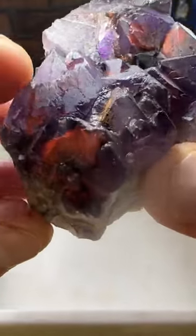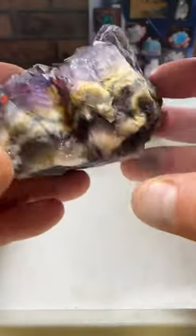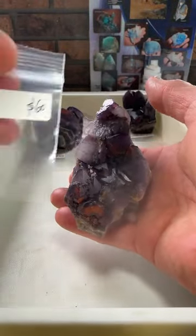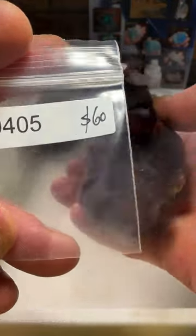Look at this. Look, it's got teeth. Look at this secondary growth. Man, it's like three layers of growth. It's really weird. It's got the chevrons going all the way around. This is a big one. I put a low price on this one. This one's $60. $94.05. About as big as the other ones.